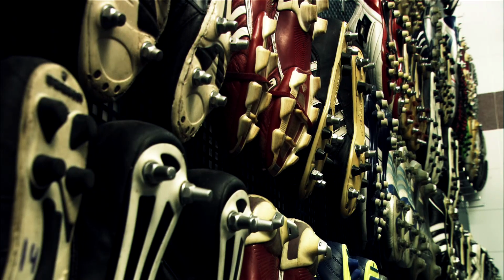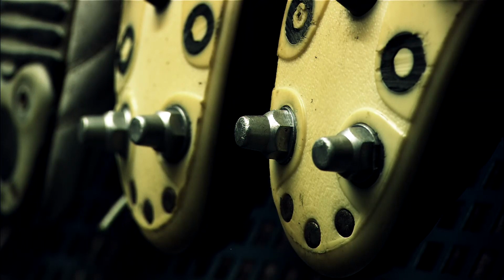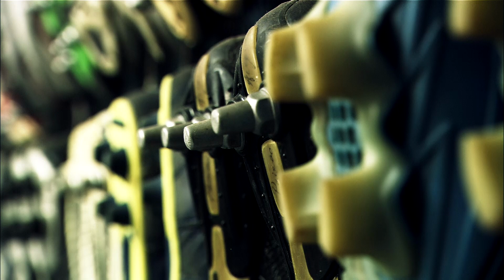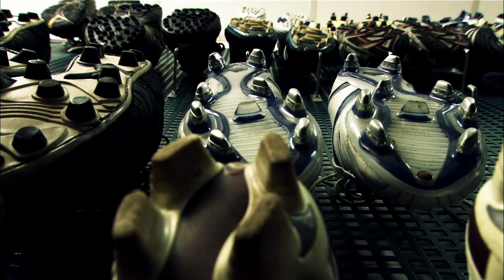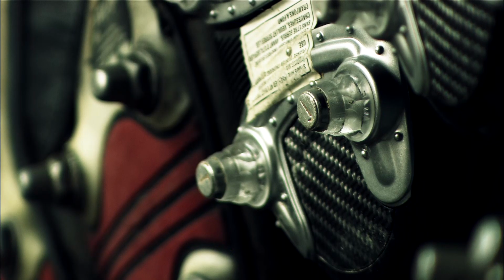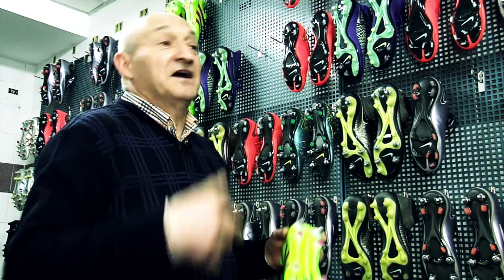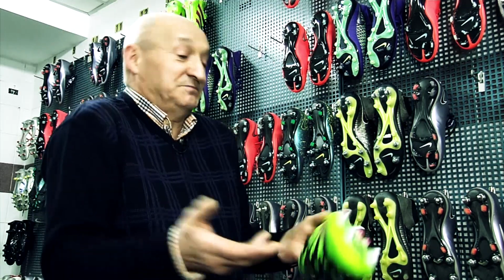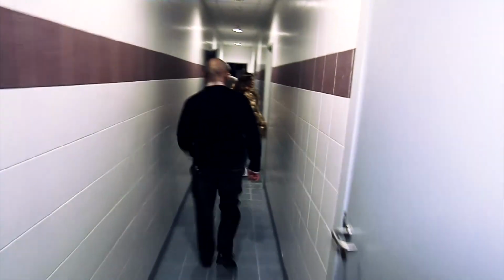I always say that they have to choose their studs according to the pitch and its condition. I can advise them, so I can say to them, I think these studs are too short for the pitch because yesterday the pitch was soft. But the players have their own ideas. For a match you have to give them 3 pairs. They go out to warm up in one, then put on others, and then put on another pair at half-time.